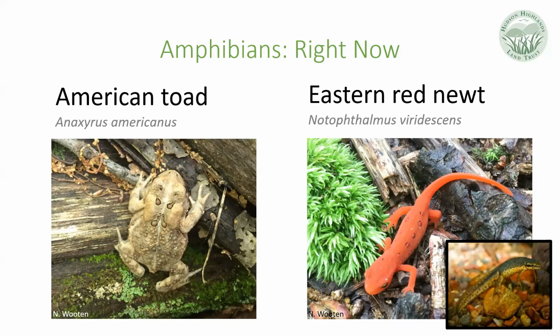And another species here is the eastern red newt. This one you won't hear, but you may see. It is one of the most vibrant species you can find out in the woods. And it's in its juvenile eft stage, its terrestrial stage, where it's a rebellious teenager. It leaves the water and goes out on land.